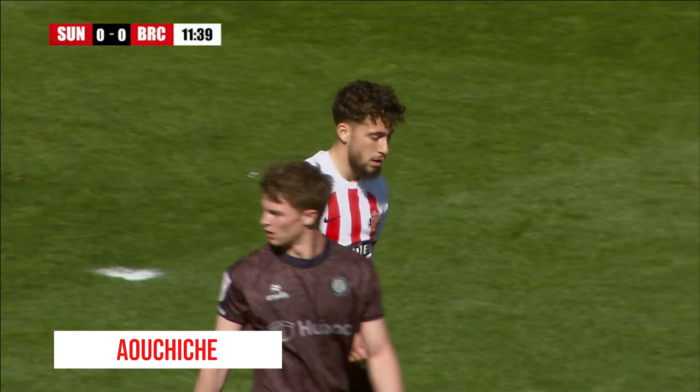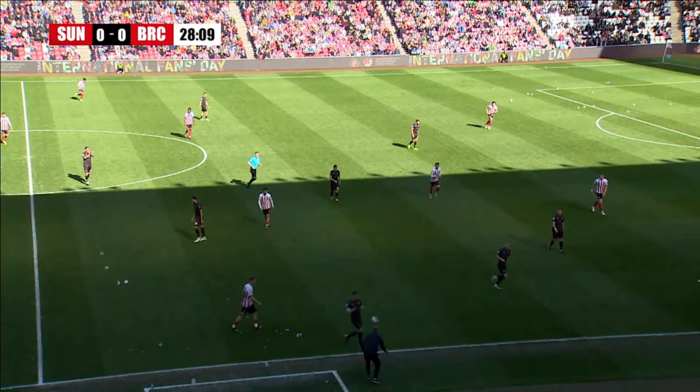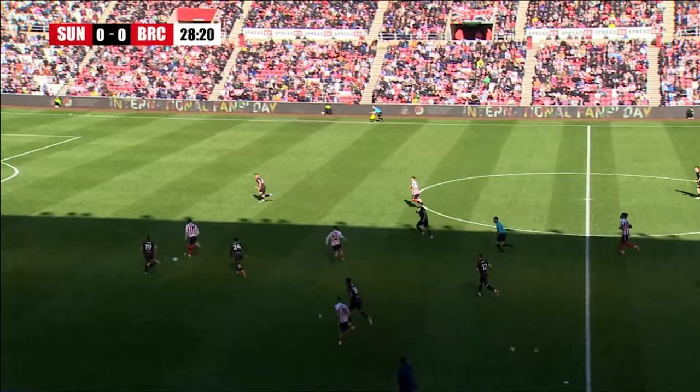Aushish had an up-and-down game today. There were missed passes. Ball's out there from Aushish. And losing the ball. But at other moments, he wins it, and he was at the heart of lots of attacks today. Almost gives it away, and then tries to play in Job, but it's just behind him.